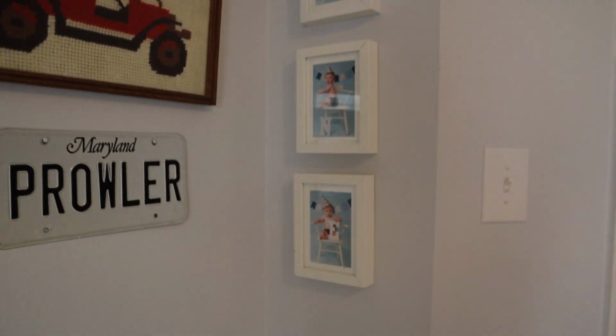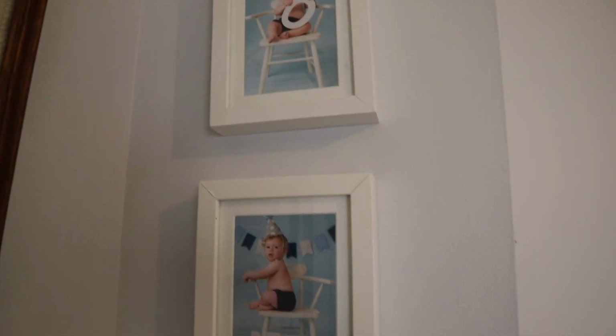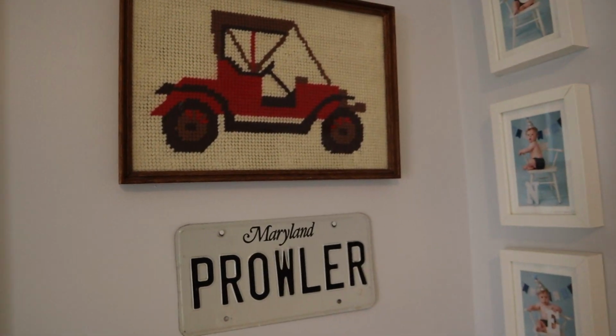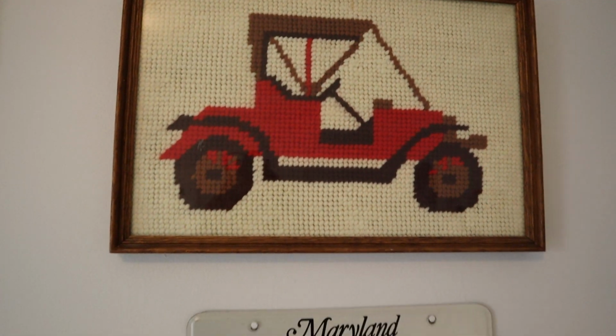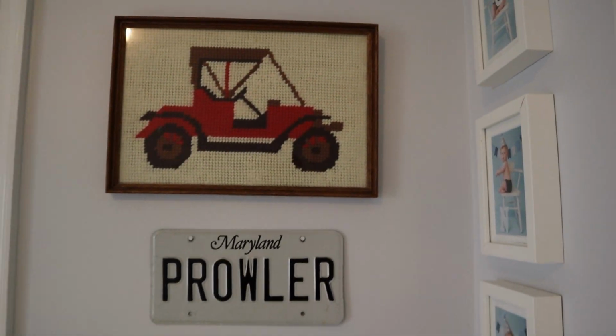But I just want to show you 3 little prints. It's from when he turned 1 year old. Those frames are just IKEA. And then this, my grandmother actually made for my brother when he was born. So a really special piece. And this license plate was my husband's grandfather's. So some cool family pieces in this room.